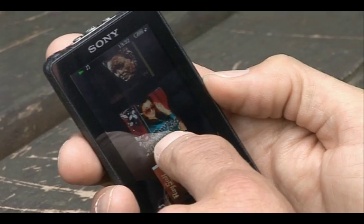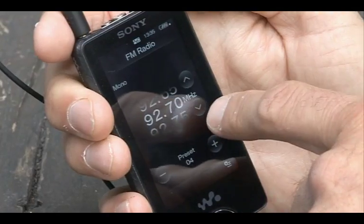So as a pure music player, the new X series is a pretty desirable piece of kit. It's great for serious music lovers, but the farther you get away from those core abilities, the more it loses out to the Touch.